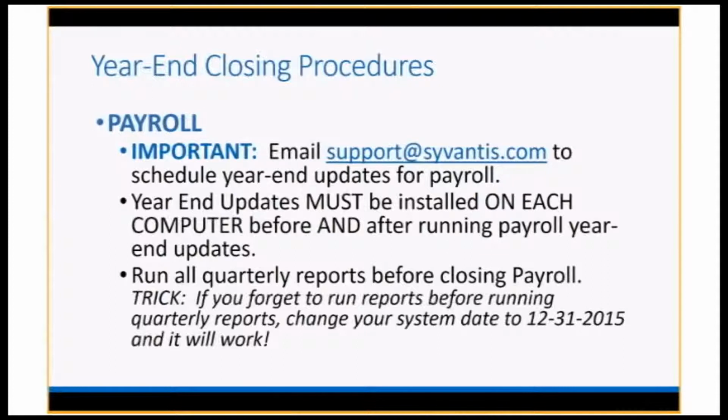There is a trick to that. All you have to do if this happens to you, if you forget to run the report, change your system date to 12/31/2015, and you actually will be able to get the report. Simple answer, just print it before you close payroll, and you won't have a panic attack.